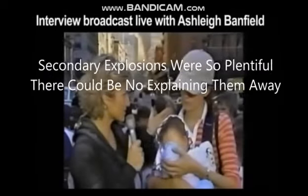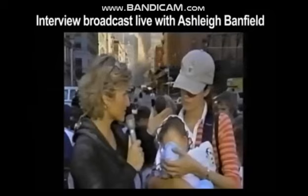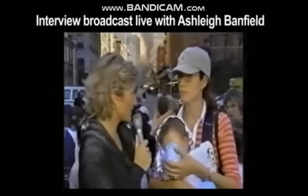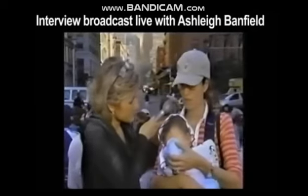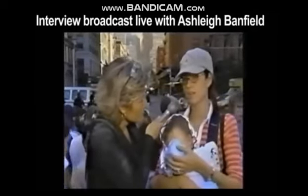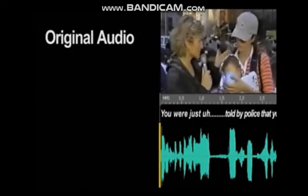A few blocks up West Broadway, looking toward the World Trade Center in the distance, Ashleigh Banfield was conducting an interview for MSNBC. You were just told by police that you should move out of your... The mic was set to pick up speech a few inches away. From the involuntary startle response, "Oh my God," we know explosions are being heard. However, listening closely, we discover that the microphone did indeed pick up the sounds of explosions, but very faintly. Turn up the volume. Listen for a low rumble in the background.